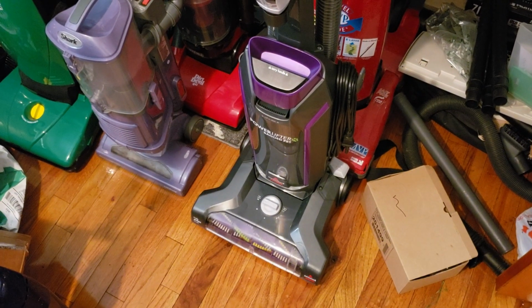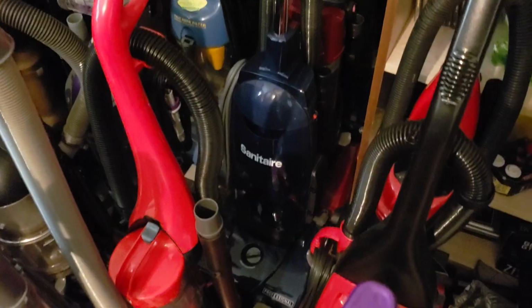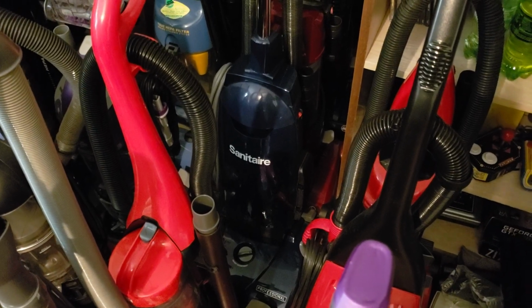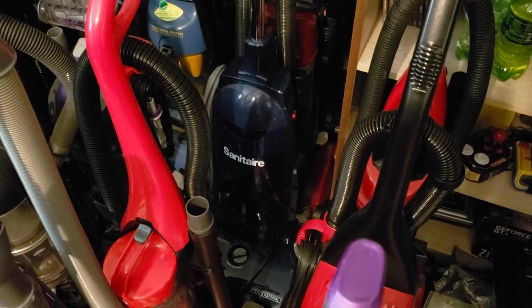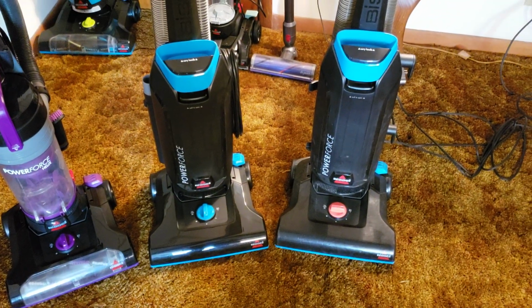And you can also find upgraded versions of the PowerForce bagged, like the Powerlifter Bagged Pet, as well as commercial versions like the Sanitaire Professional SL4110A and the Bissell Big Green Commercial. So you probably get the idea.